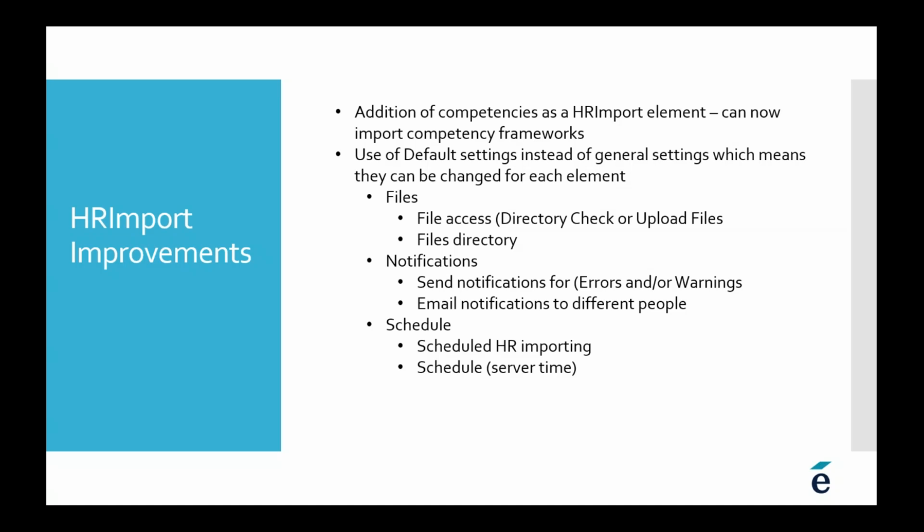And then notifications: you can have notifications go to different people and set them to either errors or warnings. So maybe in your user file, you only want errors to show up and not warnings, but in your job assignment file, you want both of those to show up in the notification to an administrator. You can set those individually now on each element. And you can also send email notifications to different people, depending on which element you're uploading. And then you can also schedule your HR importing differently for each type of element.